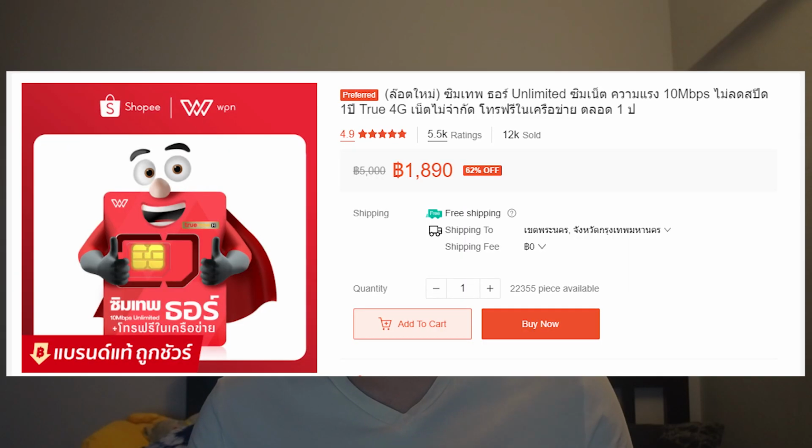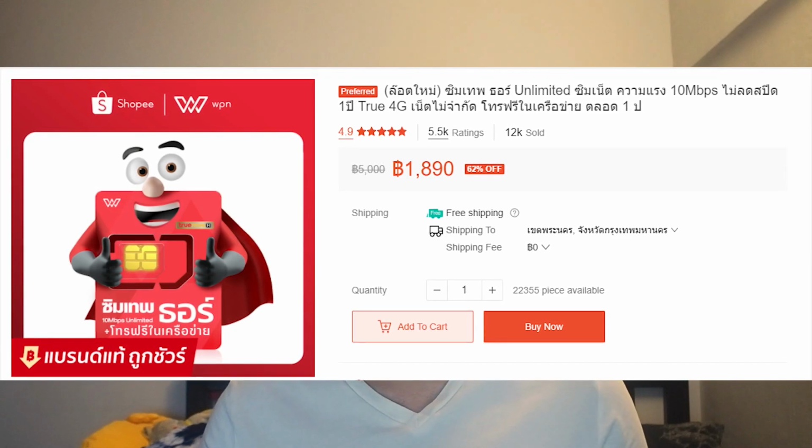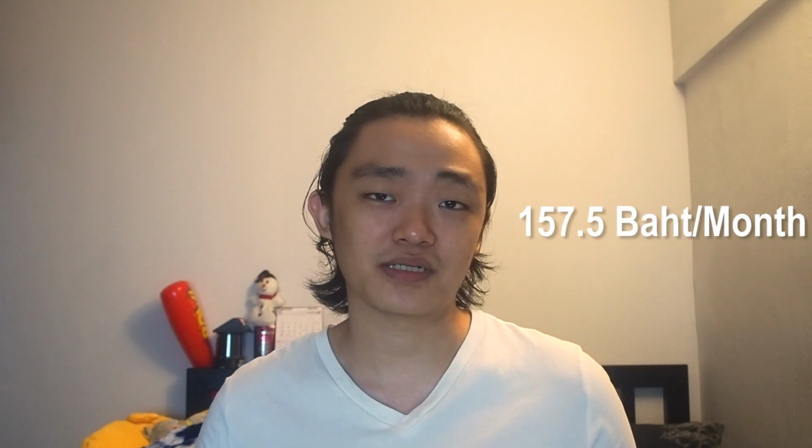The next one is True, and it's the best option so far for me. So this is True prepaid for 1 year. You should use this one. This one is 1890 baht per year with unlimited data, and the speed is 10 megabit per second. It's 157.5 baht per month. You can also have limited calls and free SMS, but we don't normally use calls and SMS. We only use the internet.